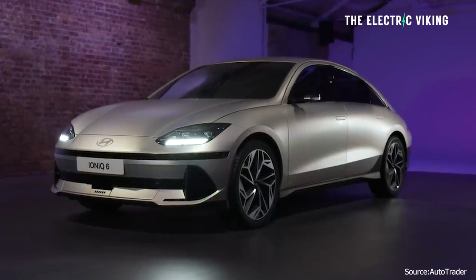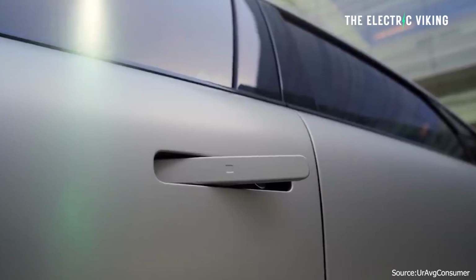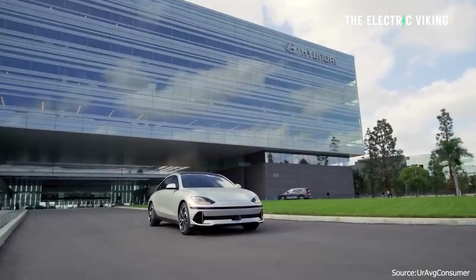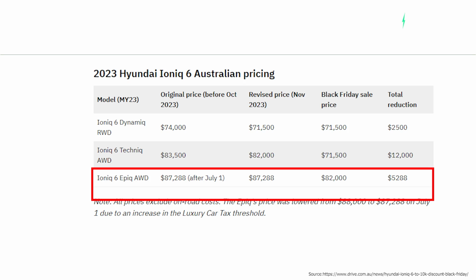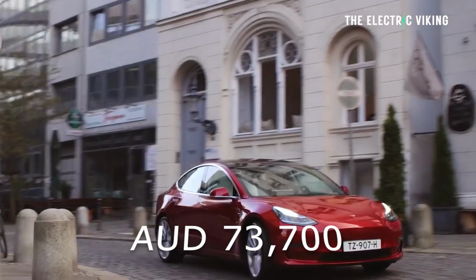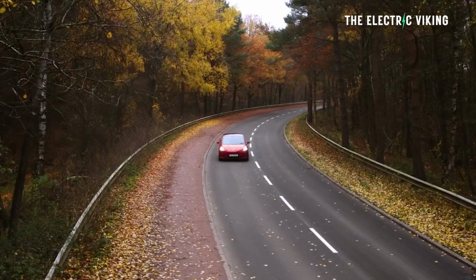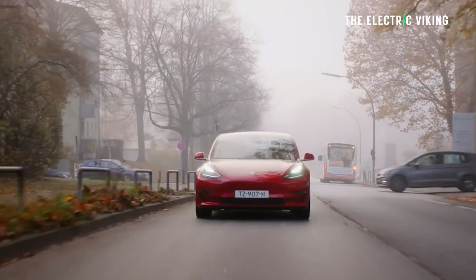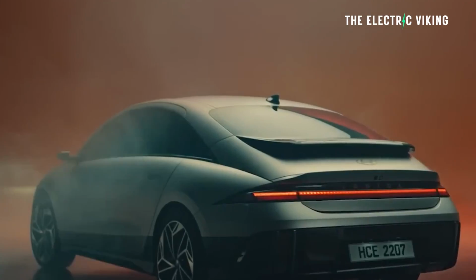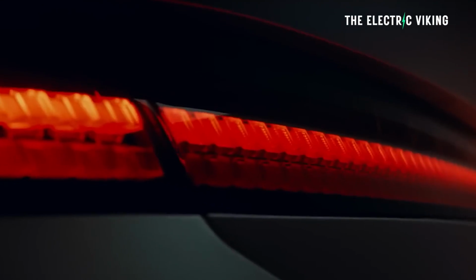Now, the equation changes when you look at the higher spec models. The Ioniq 6 Technique all-wheel drive is actually $2,200 cheaper than a Tesla Model 3 long-range all-wheel drive at $73,700. So would you get the Ioniq 6 Technique or the Tesla Model 3 long-range? Now, this is the car that's actually had its price reduced by $12,000.